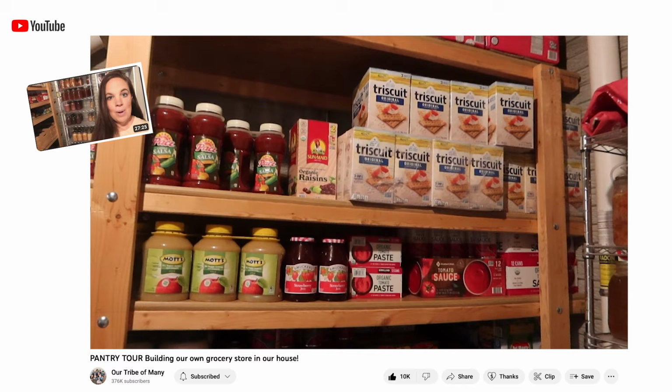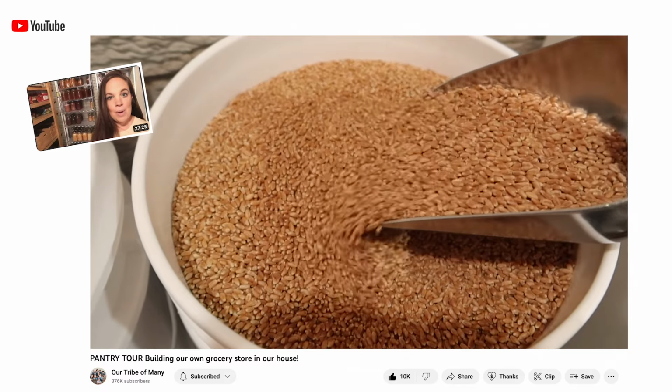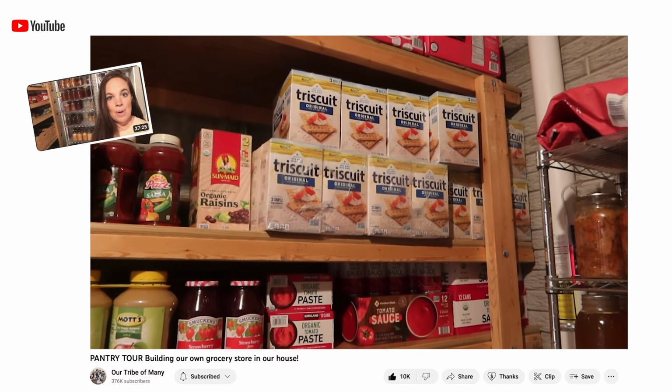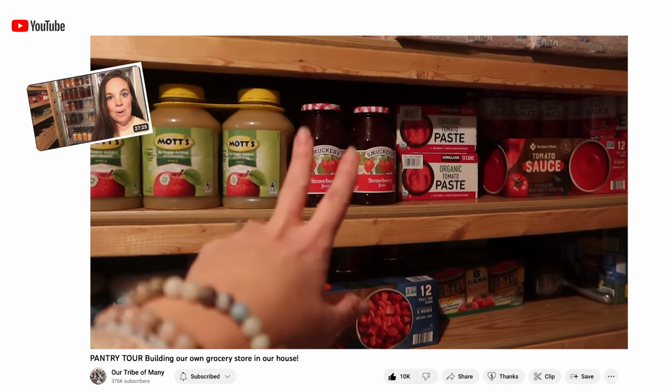So most of the meals we eat come out of our pantry and we rotate it. So we're always adding to the back of it and taking out of the front of it. I've made videos about our pantry before. It took me a while to get it as stocked as it is, but it really, really is helping me.